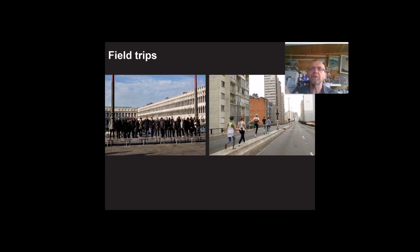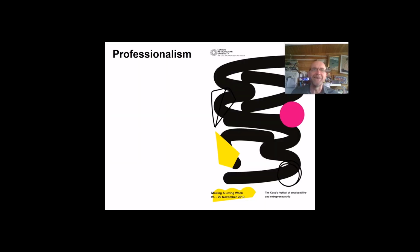You will go on field trips all over the world. These images are from, I think, Venice and Sao Paulo in Brazil. But depending on what you're studying and the focus of that study, there is often travel. Clearly, that's limited at the moment by the big pandemic that's affecting all of us.